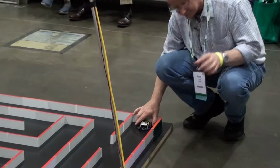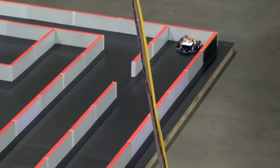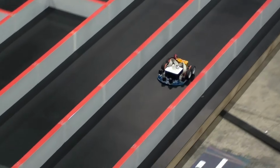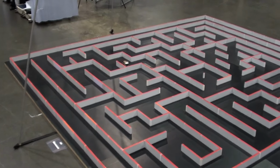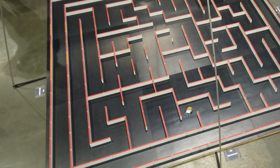So for those that didn't look at the program, right, this mouse has a fan on it, and it's sucking itself down to the ground. Fans are pretty much required in Japan to be competitive.